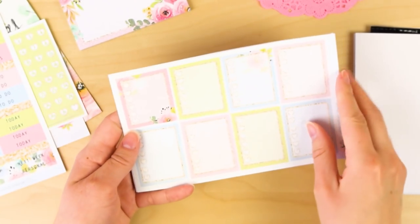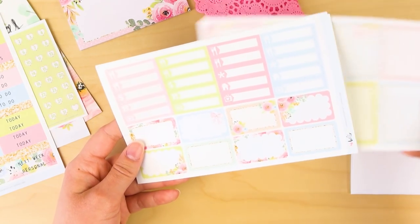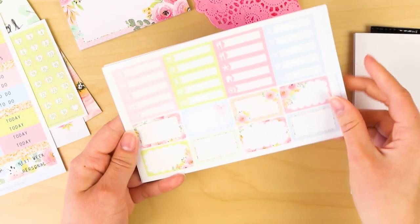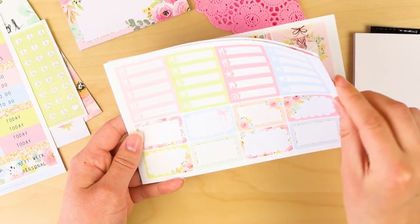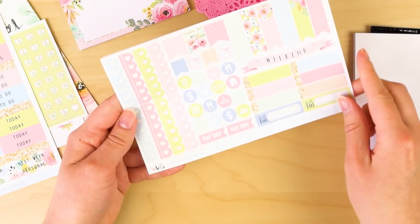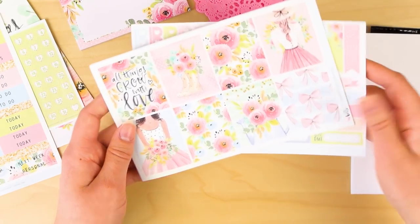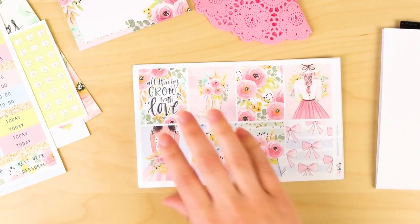And here we have the checklist boxes. And here are the little things and half boxes. Oh, so pretty once again. And here are checklists and icons and functional stuff and all that jazz. I mean, it is a full kit.